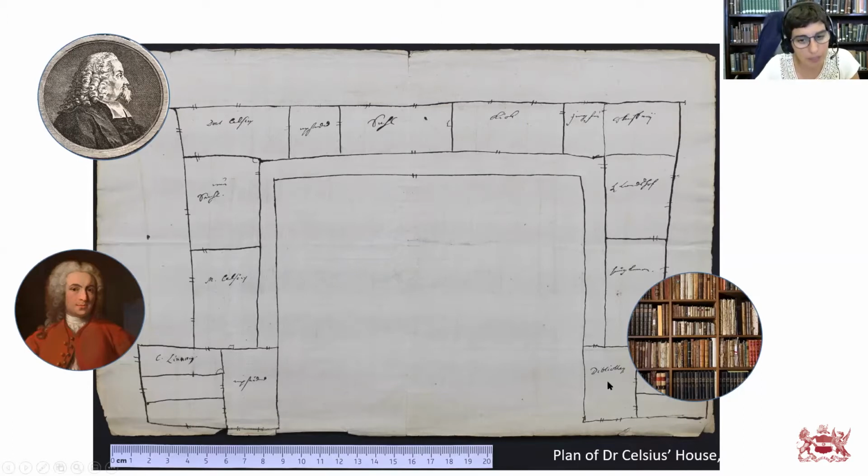So it so happened that when Linnaeus first became a guest and a tutor to Celsius' son in this house, he did not have access to the library. But one of his co-tutors living next to him did. And what Linnaeus did is he befriended the boy, who would bring books to him from the library into his bedroom, and he would study these late at night.